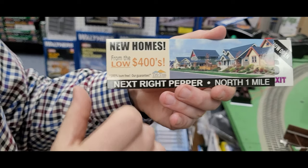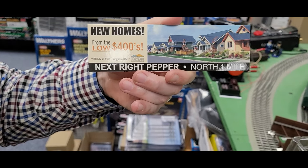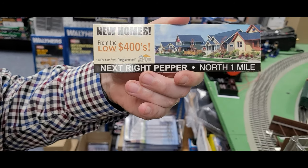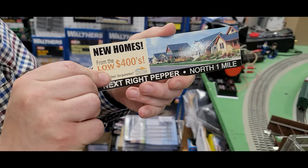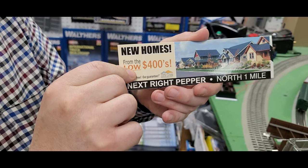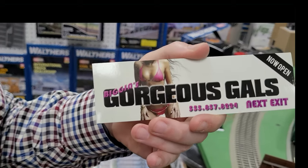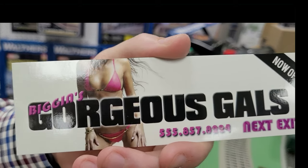We have here new houses from the low 400s. Next right, Pepper, north 1 mile. So you want to get a little real estate action happening here. And then, of course, if there's any children watching, you better beware, because this next one's for Dabbler After Hours. This is Gorgeous Gals. Next exit.